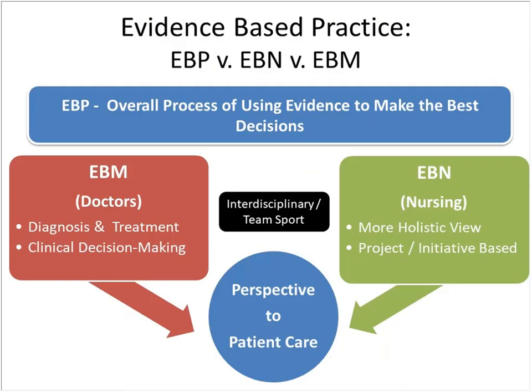Which leads me to this slide, which is dealing with the fact that you will also see evidence-based practice called various things. You'll see it called EBP, or evidence-based nursing, or evidence-based medicine. The reason that I feel conflicted about this, or why I bring it up, is that everybody's doing evidence-based practice. It's the overall process of using evidence to make the best decision.